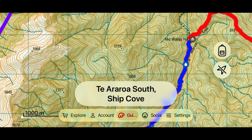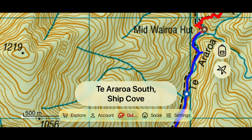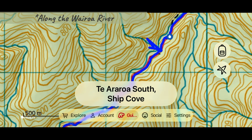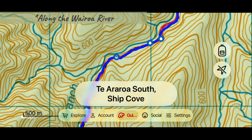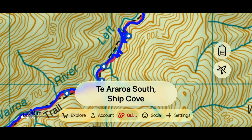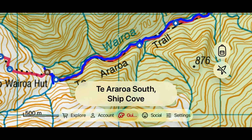Welcome back to the South Island of New Zealand, progressing along the Te Araroa Trail. Today we start at mid-Wairoa Hut and I have 14 water crossings, 8 of them substantial river crossings along the same river. You'll see a bit of zigzagging back and forth. Today was a very sketchy, very high risk trail, finishing up at top Wairoa Hut. I wasn't alone all of the time, but yes, it was hard.